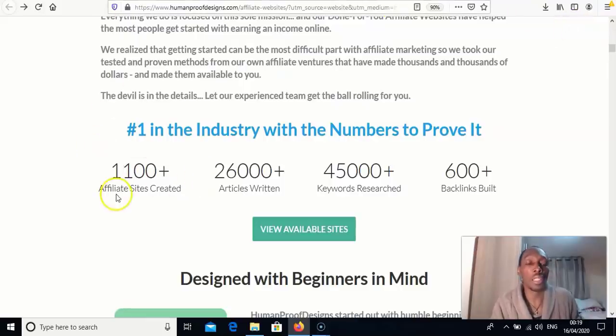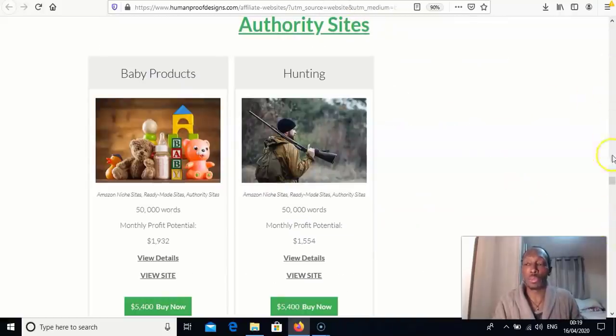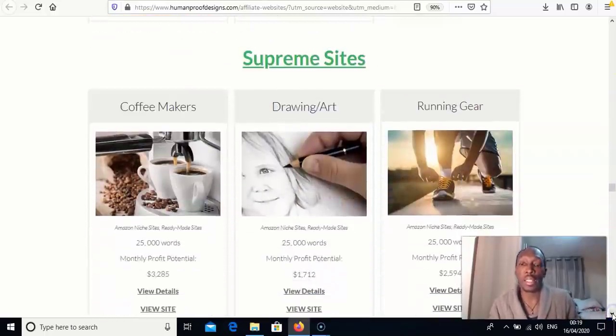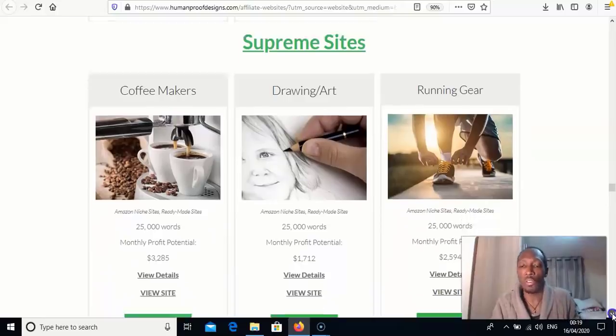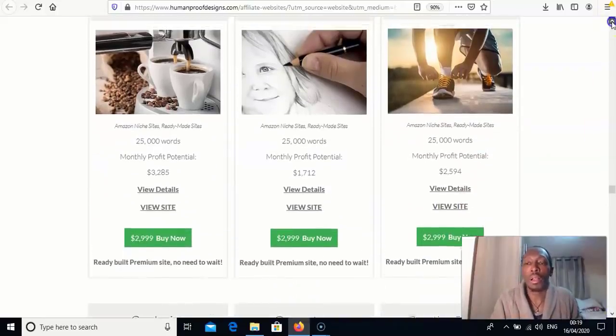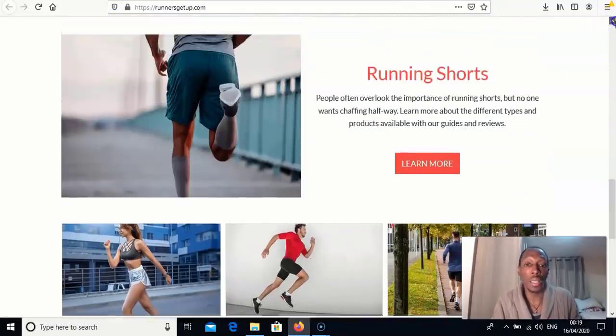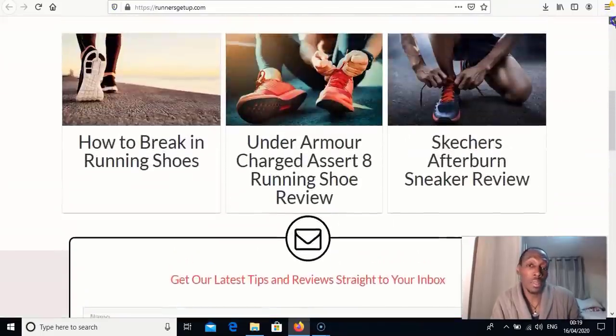But here's some of the numbers. 1,100 plus affiliate sites, 26,000 articles, 45,000 keywords, 600 plus backlinks built already. Let's have a look at some of the sites. Here's some of the authority sites in niches like baby products, hunting. Here's some of their supreme sites, running gear, drawing, art, coffee makers. And we'll just have a look at one of the running gear sites here, which is a nice site. It's a nice site. I mean, it's lovely.